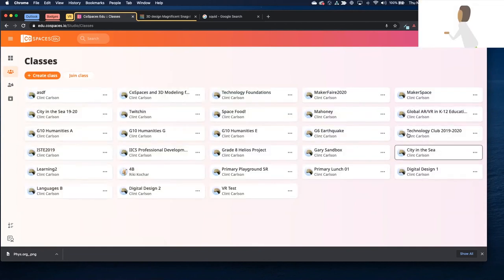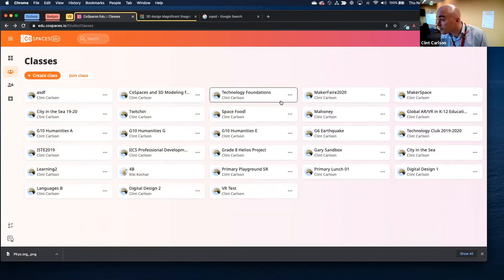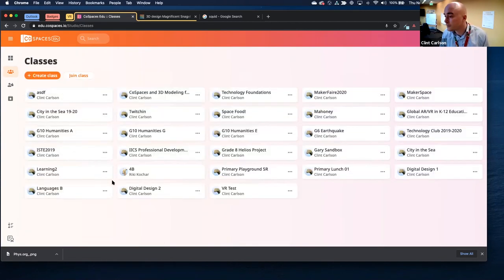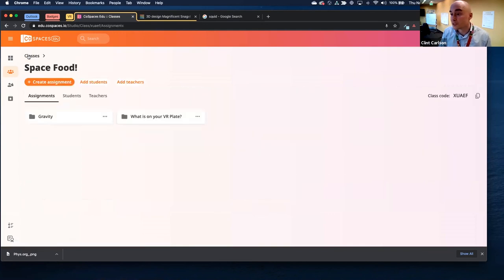Excuse me, Clint. Do you have a project about foreign language teaching or learning? About what? Foreign language. Yeah, let me see if I can find the theater project. Oh, here's my languages. Nope, wasn't that one. Well, I'll have to dig it up and send it your way. I think we might have created that theater or that language pieces in somebody else's CoSpace, another teacher. Thank you for the question.